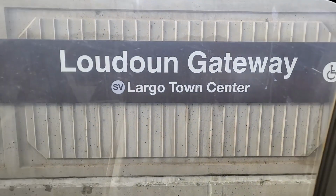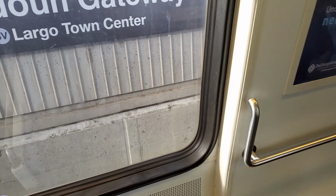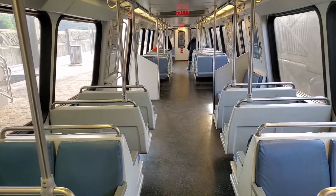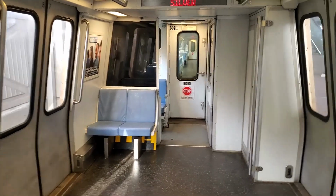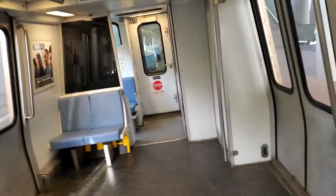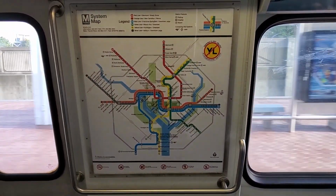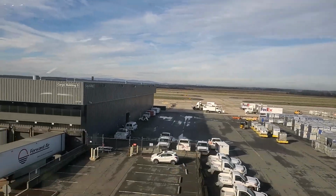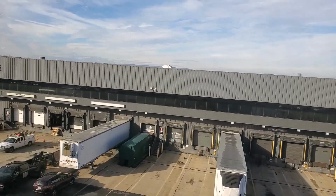And we are now at Loudoun Gateway. And that will be station number two. And I have a few companions coming on the train now. Other riders, not people that I know. I'm doing this solo. Who else would want to go spend an entire day riding the entire metro system? So I should note for the record, this train left at 9:08 a.m. So in case something goes awry with my stopwatch, that is the official starting time.